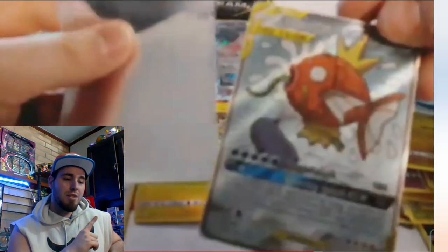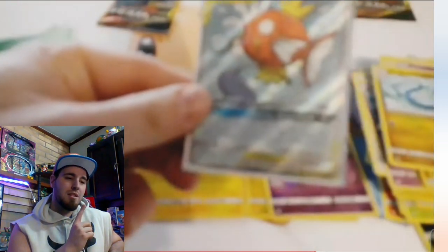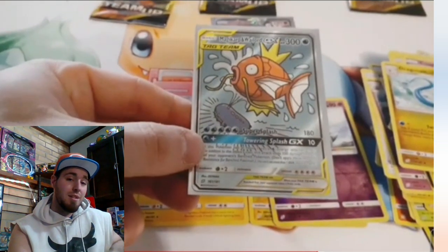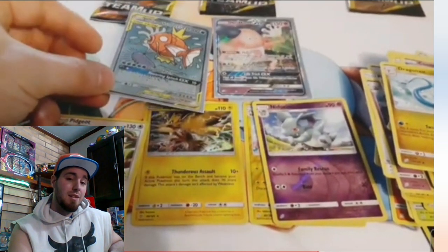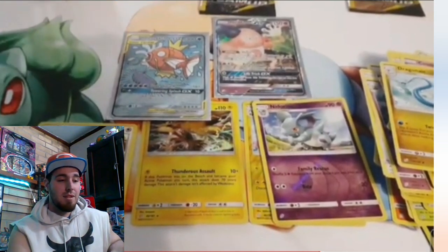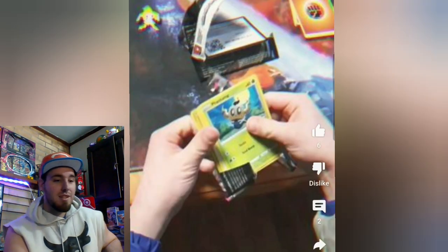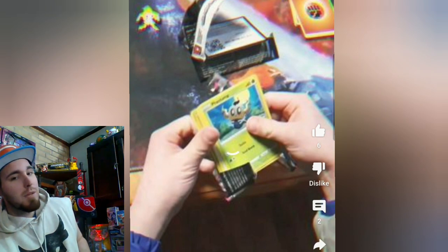$1. And I'm not honestly sure about the alternate art for Magic Heart and Wailord. But regardless, that is super awesome. Until I get my hands on some base sets, or some Fossil or something like that, where I can pull some crazy old bangers, that right there will forever probably be the best pull I ever get. So, no doubt in my mind.